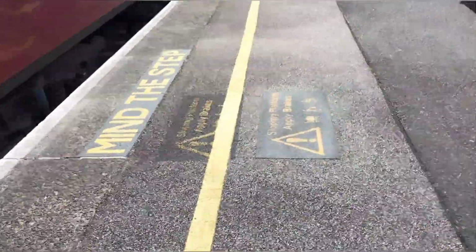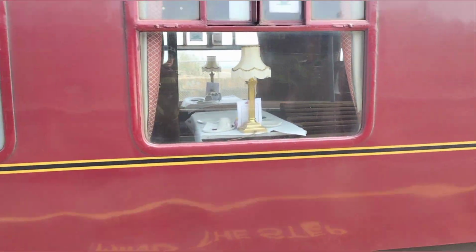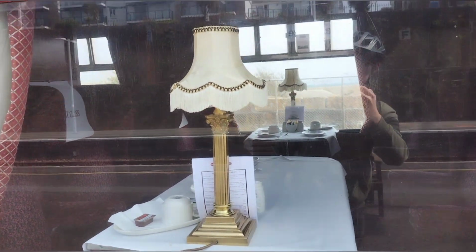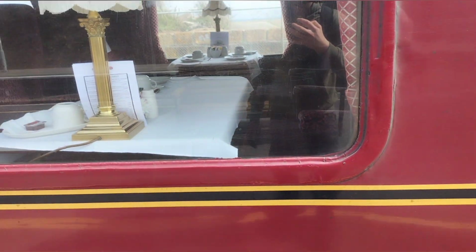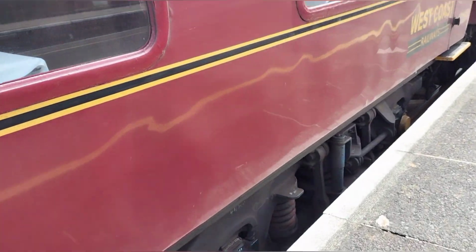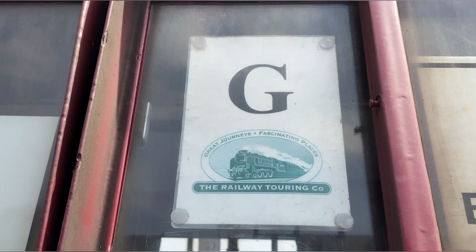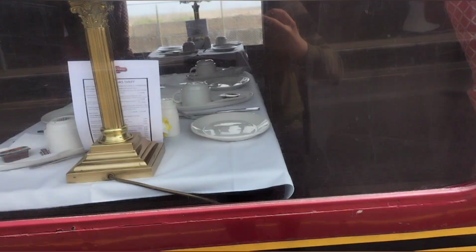And you guessed it, I'm wearing my cycling shoes again as my bike's just down there. So this one is, I think, standard class. First class, sorry, as you can see in there, it says first class. So very nice. So this one's named Julia. Red seats, very nice. First class. Out there, look, I'll take a photo actually. There we go.